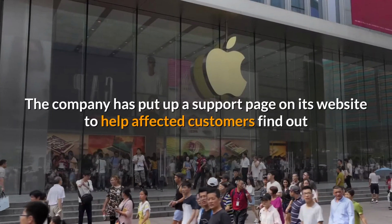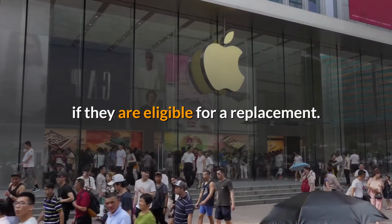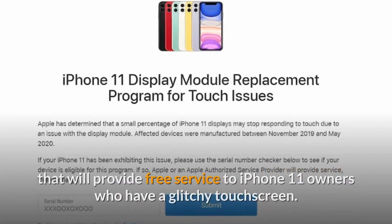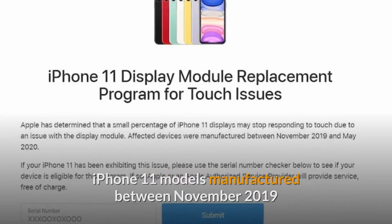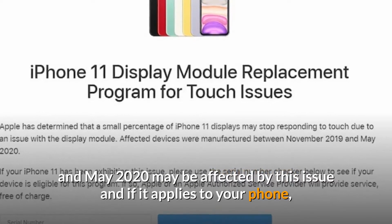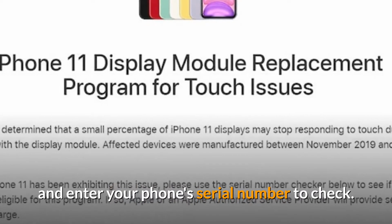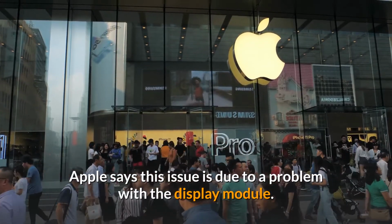The company has put up a support page on its website to help affected customers find out if they are eligible for a replacement. Apple has introduced an iPhone 11 display module replacement program for touch issues that will provide free service to iPhone 11 owners who have a glitchy touchscreen. iPhone 11 models manufactured between November 2019 and May 2020 may be affected by this issue, and if it applies to your phone, head over to Apple's support page where you will have to enter your phone's serial number to check. Apple says this issue is due to a problem with the display module.